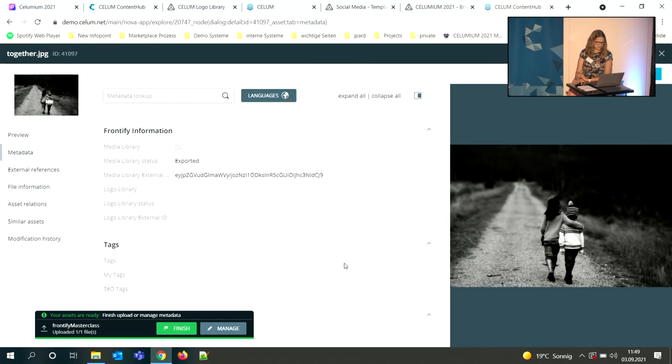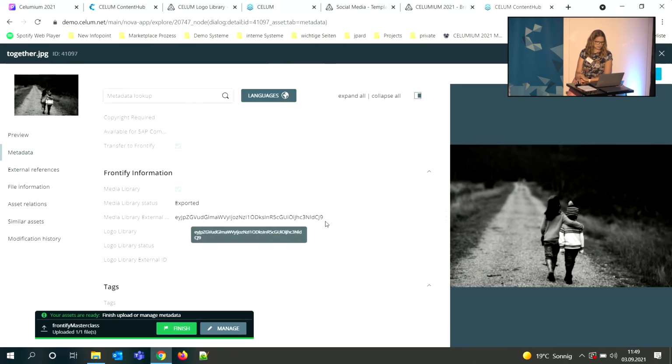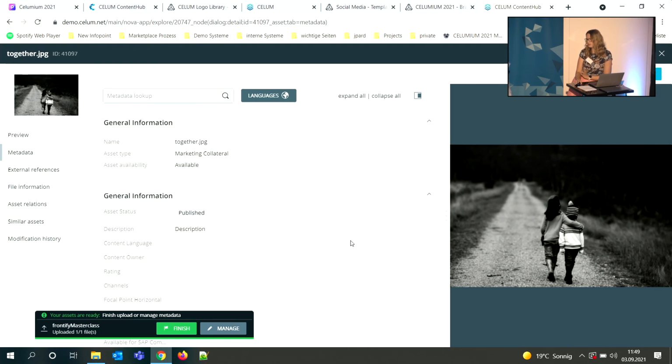Yes, but actually there is the back way, the information that the asset is exported currently, and actually also where the ID of the asset is written back to CELUM. But what is an option for the next release is having assets from Frontify being saved within CELUM. Thank you.